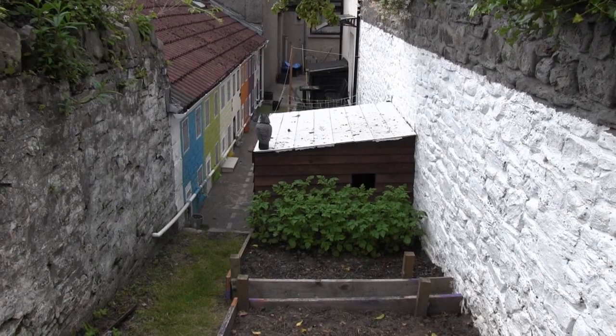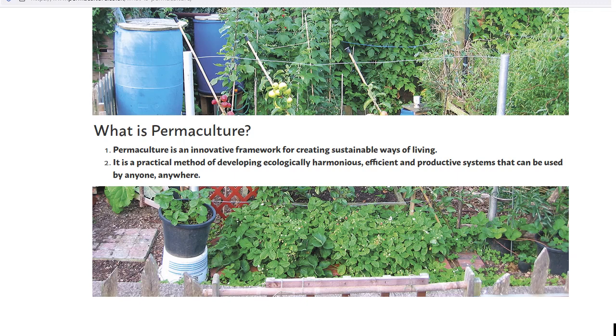This brings me on to the term permaculture. The website permaculture.co.uk says that permaculture is an innovative framework for creating sustainable ways of living. It is a practical method of developing ecologically harmonious, efficient and productive systems that can be used by anyone, anywhere.